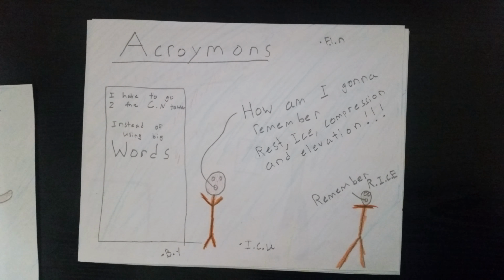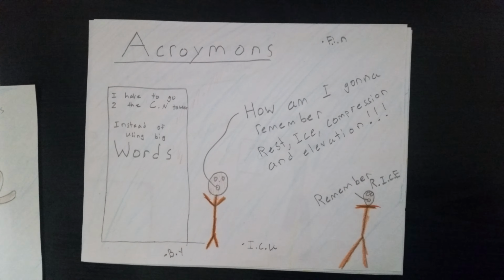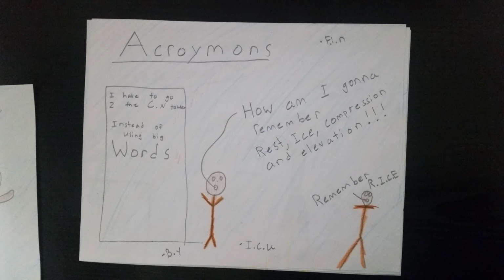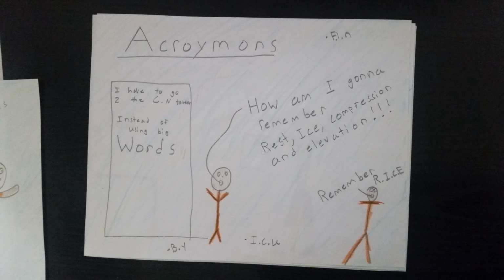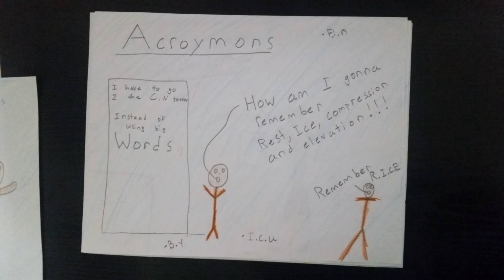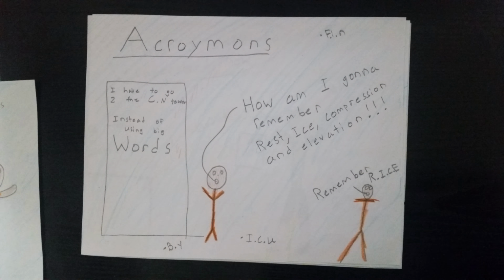A strategy that I plan on implementing in the future is acronyms. So instead of using big words to remember big meanings, such as rest, ice, compression, and elevation, you can basically just write RICE. This will help you a lot by making your notes short and easy to read.